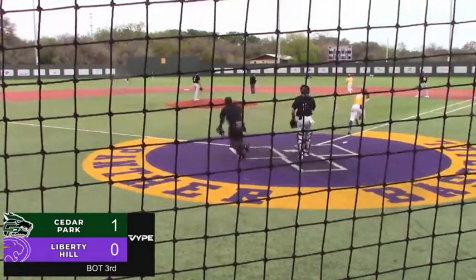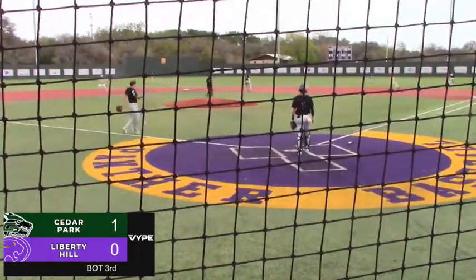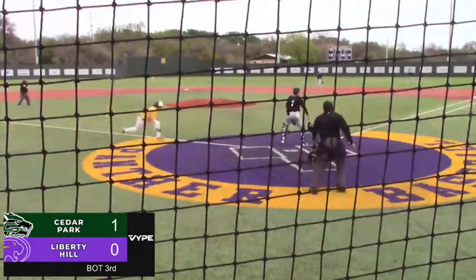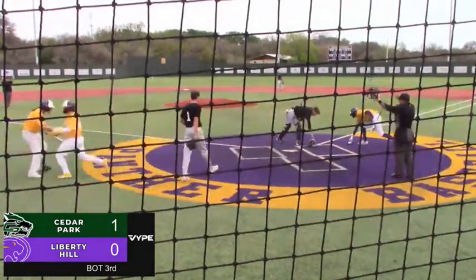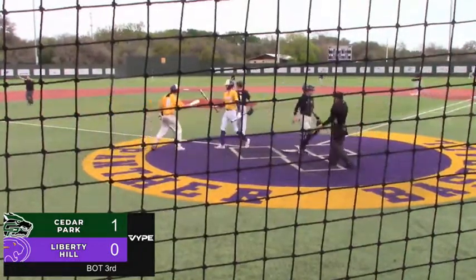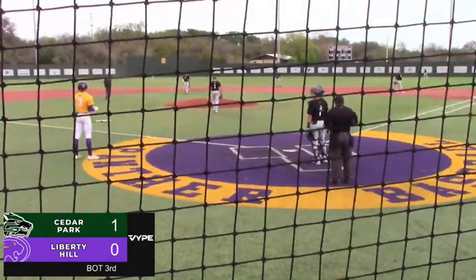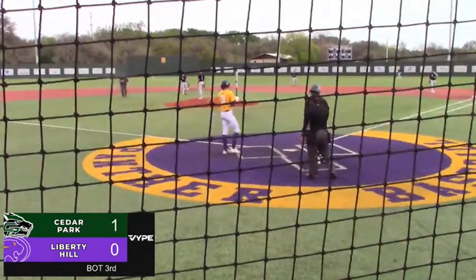And there's the one for Neuenschwander. Cuts it down the right field line. That'll drop. And Riley's getting on his horse, and the right fielder's having some trouble with it. Neuenschwander's going to get a triple, and Riley will slide and score. And it's a one-run triple for Cade Neuenschwander. And the Panthers are on the board. One.